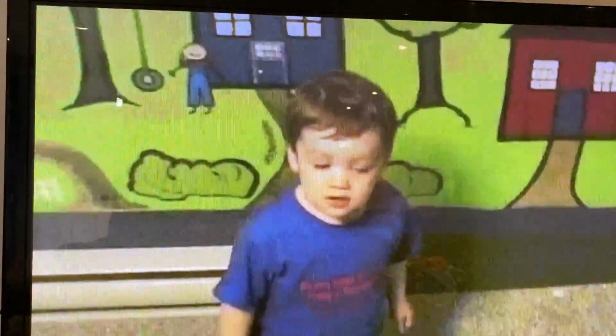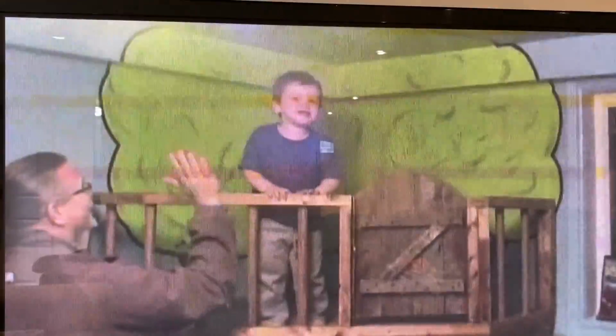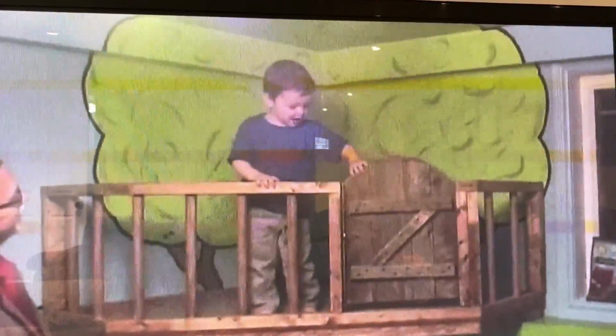Here, buddy. See the houses over here, Skyler? Oh, Grandpa's gonna put you up in your new tree house. Wanna go up? Up, up, up. Whoa. Cool. You've got your own house? Your own tree house. Say wow. Do you like your new room, Skyler? Yeah? Oh yeah.